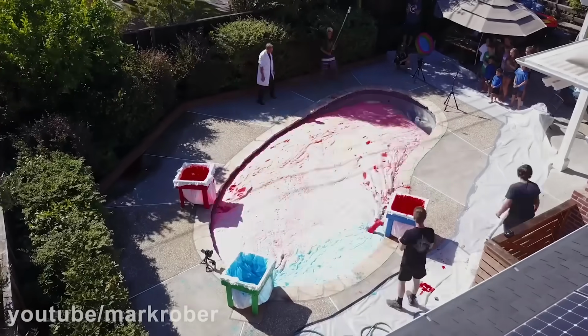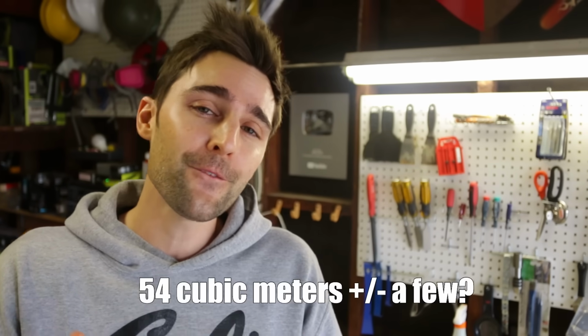Now they did spill over what the container looked like, so maybe more than that by a little bit, but we don't actually know. So the only benchmark that I have is that they, roughly speaking, produced 54 cubic meters of foam.